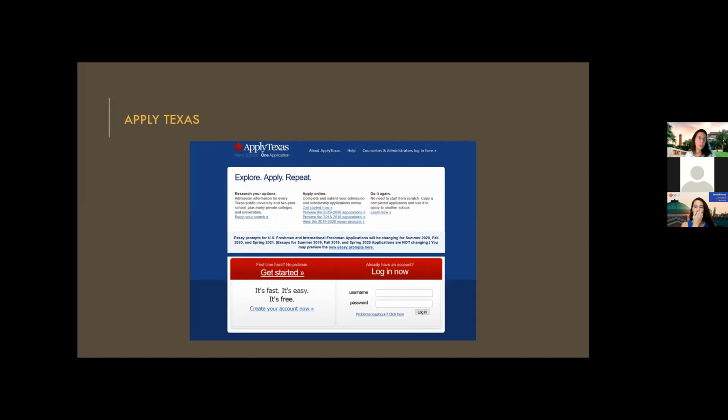When schools are actually deciding which of these applications to accept, we actually will make the commitment to not prioritize one application over another. So it's really not an institutional preference, it's a student preference as to which application is going to work best for you.